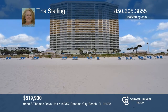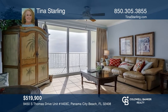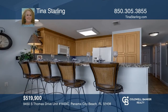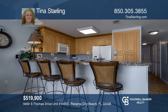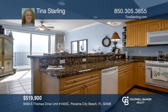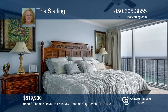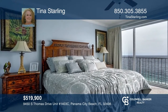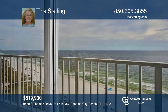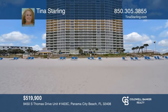This lovely 2-bedroom, 2-bath Gulf Front condo is move-in ready and has an open concept and split bedrooms. The primary bedroom offers floor-to-ceiling windows, showcasing the stunning water view. This gated community boasts many luxury amenities, including a zero-entry waterfront pool. Own this gem today. Don't delay. This home won't last long. Schedule your tour with Tina Starling.